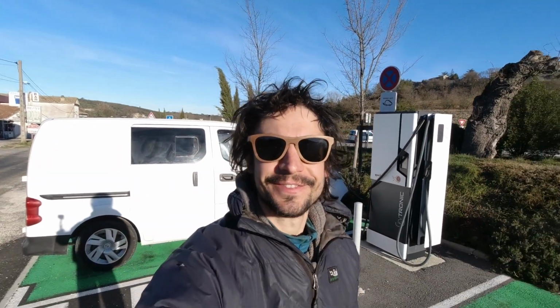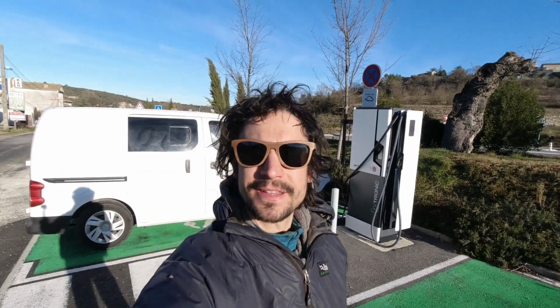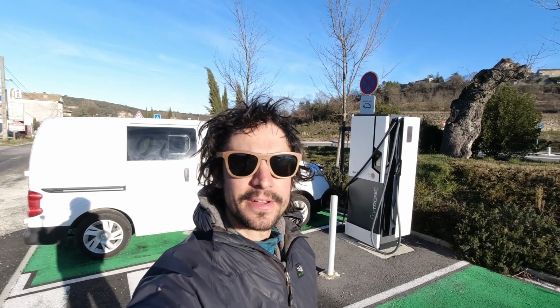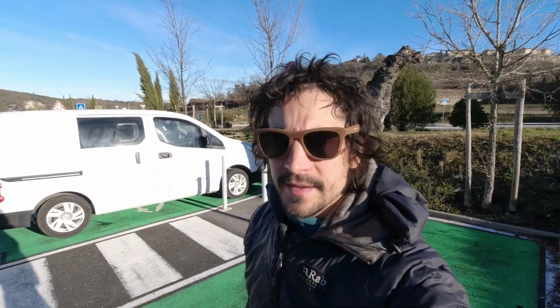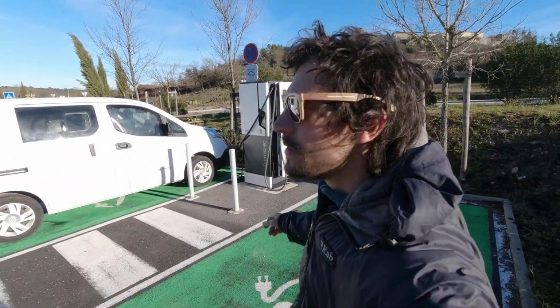Good morning. It's a lovely morning here in France, just north of Nimes near Saint-Hippolyte. We've just come to this rapid charger to top up while we have some breakfast. We're seeing some friends in the area and going climbing here today. But this is an example of how good France is at putting rapid chargers in really remote places. We're in the middle of nowhere here. No real towns or big cities close by, but yet they put a rapid charger here.